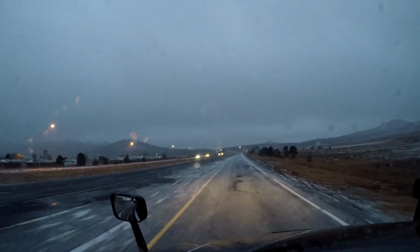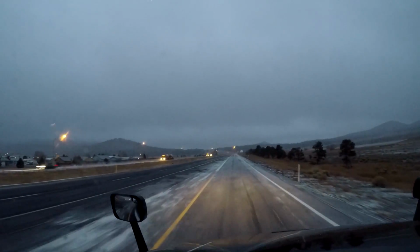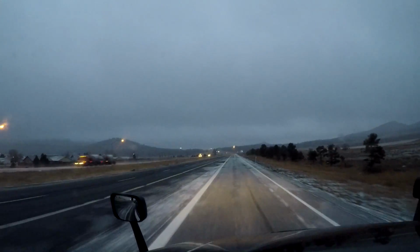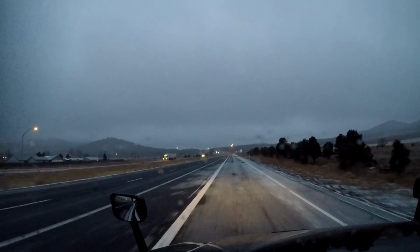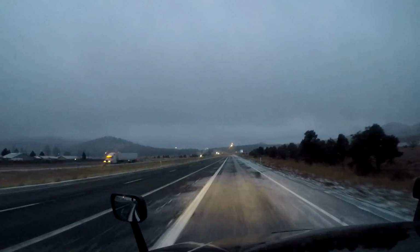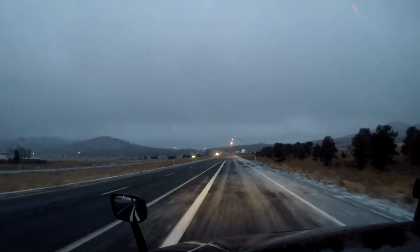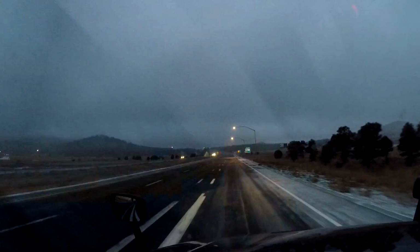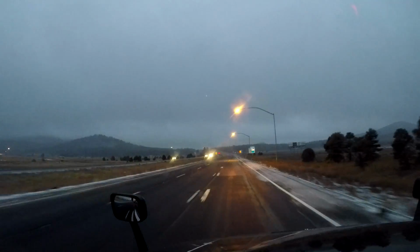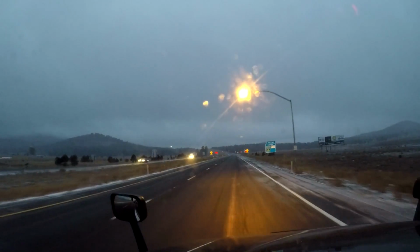Oh good, the freeway actually looks pretty good. It's definitely slick though. Not as slick as the on-ramp, but that's a relief. Stay on I-40 West as US 93 splits off.